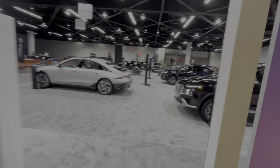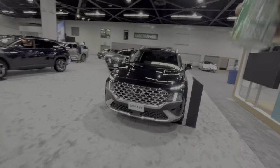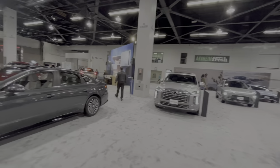Hyundai. I want to go to Nissan and probably that's it. There is a Jeeps over there. We're going to go maybe a little quick. We're going to go around the Jeeps because I did see the solar panels sitting on the one Grand Cherokee. And hello. This Palisade.